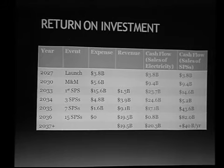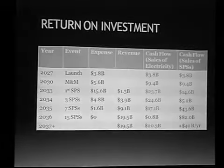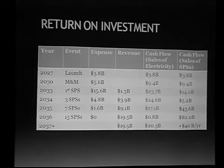I'm assuming 1.3 billion a year of cash flow once the SPS 5 gigawatts is operational. That means that by 2036 we'll reach break even after a peak outlay of just under $25 billion. And if we just stop there, by 2037 we'll make $19.5 billion a year of revenue with no additional cost.